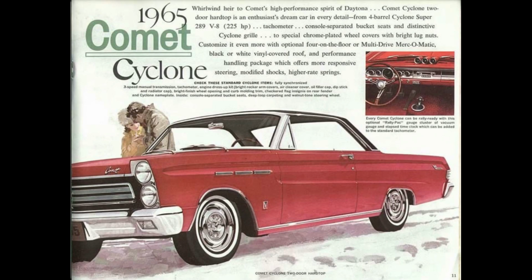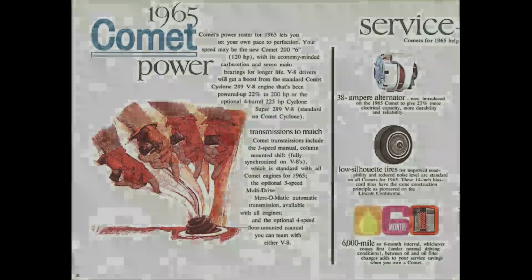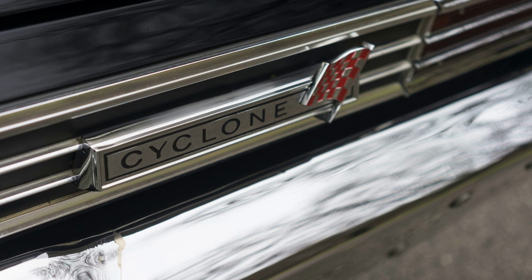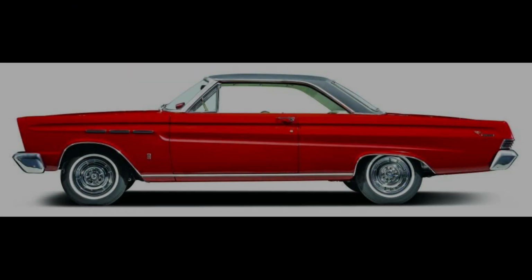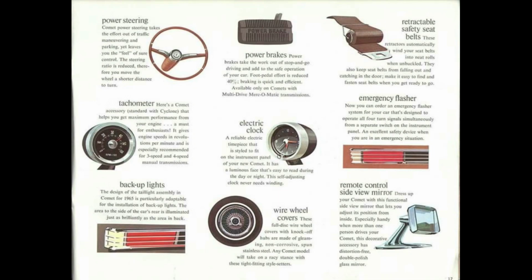Standard Cyclone features included a 225 horsepower Cyclone Super 289 4-barrel with single exhaust, a chrome dress-up package on a black painted engine, a 3-speed manual transmission, a distinctively styled grille, additional rear panel ornamentation with a special name badge, a 6,000 RPM tachometer, which was different than in 1964, a black camera case finish on the instrument cluster, a sporty simulated wood steering wheel, bucket seats, a console, special door panels, special quarter panel ornamentation, and the same wheel covers as in '64. As expected, many options were available.